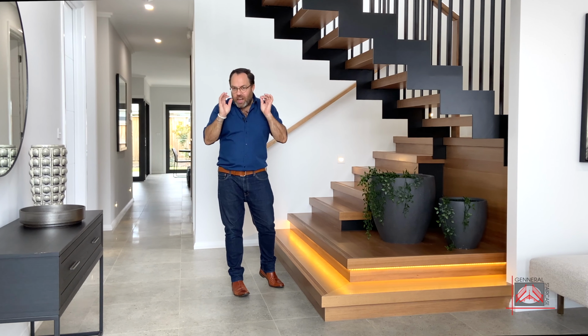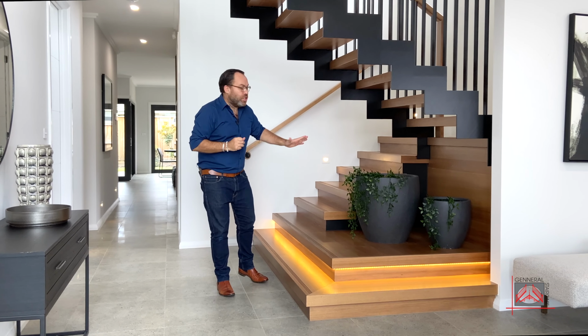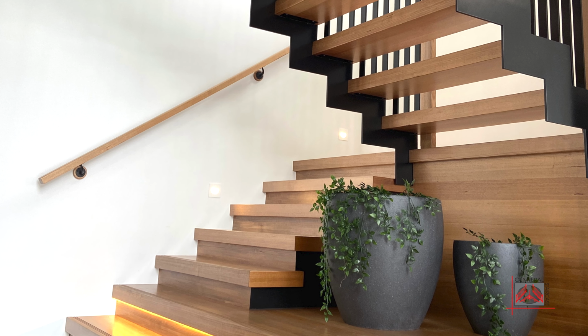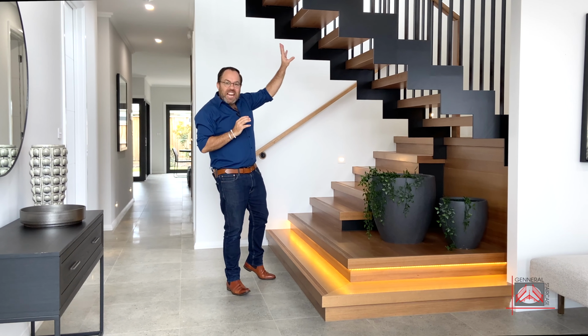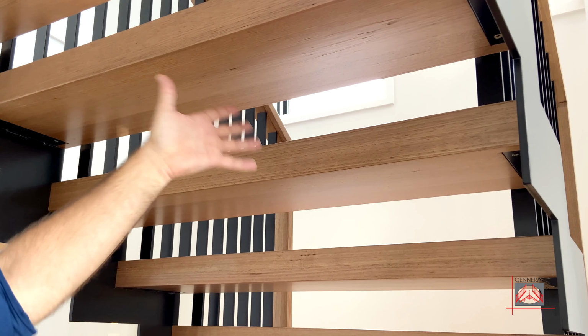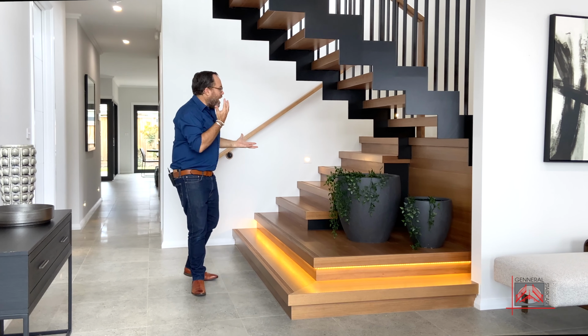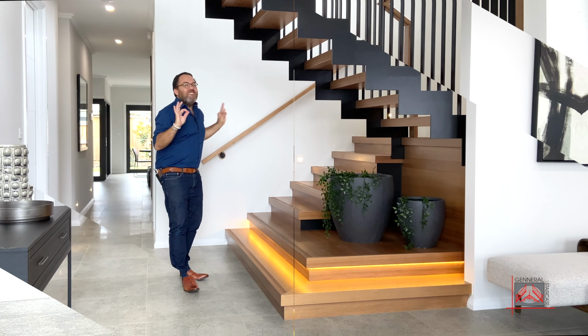An important design decision here is the combination of a closed staircase here and an open staircase for the top flight. That's allowing all of the natural light from that staircase void window to flood through the risers down to the rest of the home, creating a beautifully balanced look that's very stylish.